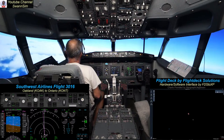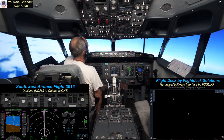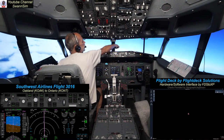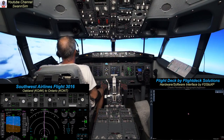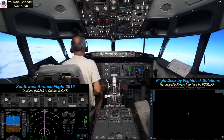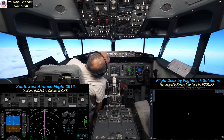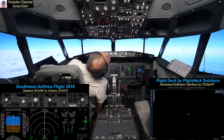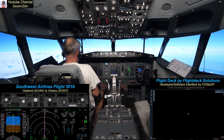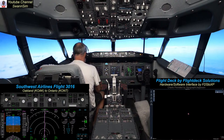So we'll see. Now you can see the clouds don't match between the two computers here. They look pretty good on this side, though. Now they're starting to fill in. At least they're filling in now. Sometimes they don't fill in at all. All right, we're looking pretty good. What are we cruising at here? We're going to bump that up. We'll be cruising at Mach 0.8. Get in here as early as we can.